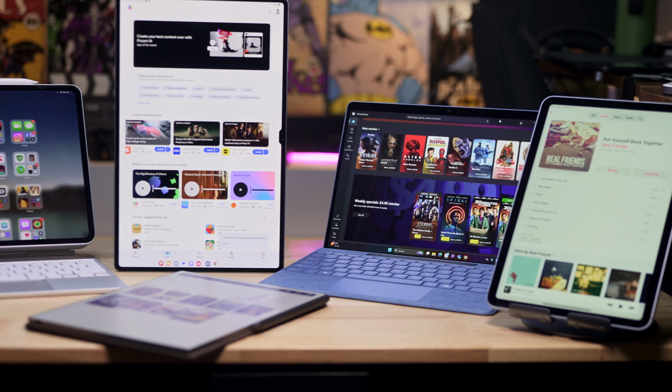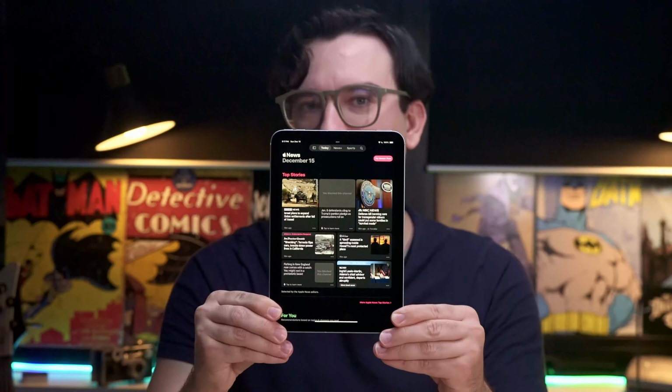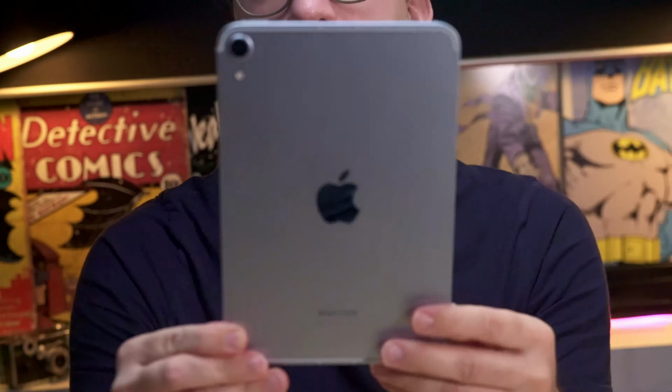Obviously, no device is perfect, so I'm also going to give you some pros and cons as I compare it to other top models, including the Air, the regular iPad, the Pro, and of course, the Mini 7. So as you can tell, I've owned and tested several tablets, but the Mini has quickly become my go-to for its portability and versatility. Let me explain why.